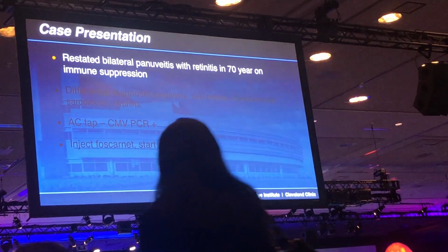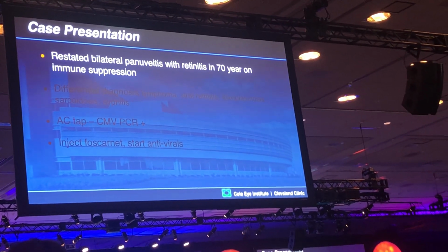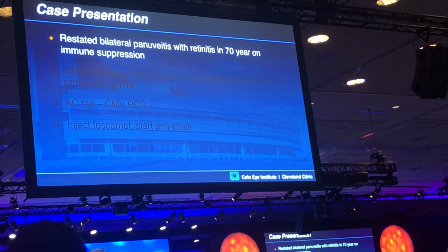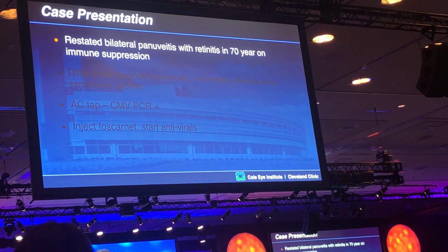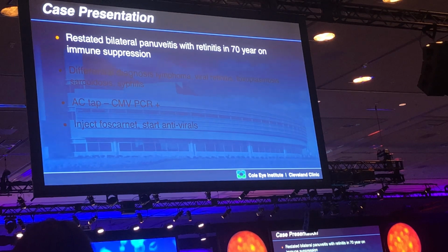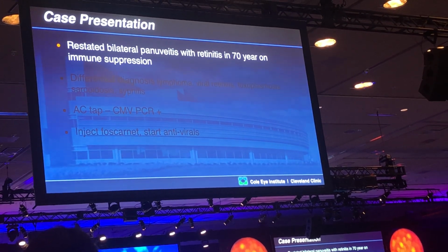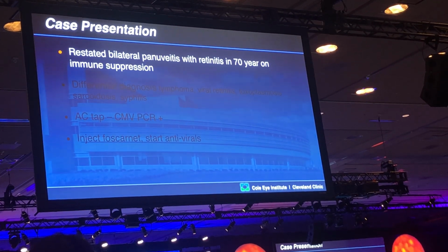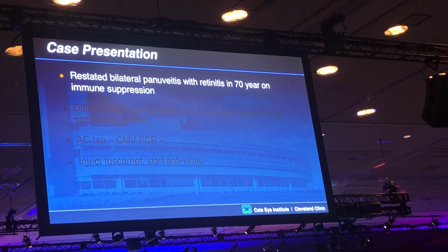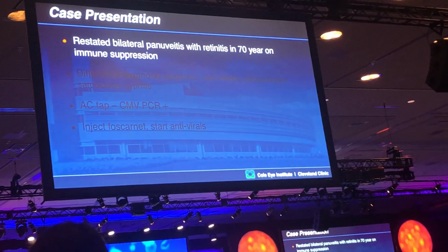So, Phoebe, if I restate this now as bilateral panuveitis with retinitis in a 70-year-old on immune suppression, how do you think of this case? This is no longer a CRAO case, CRVO case, it's now panuveitis. What should we be worried about or thinking about in this scenario? Yeah, obviously the viral retinitis agents such as CMV, HSV, VZV, in this partially immunosuppressed or immunosuppressed individual who's elderly. CMV would be probably tough on the differential, also VZV. So I would probably do a vitreous tap or an AC tap and try to get PCR.